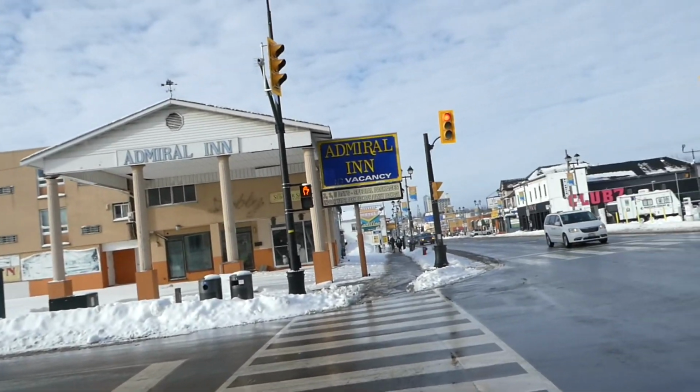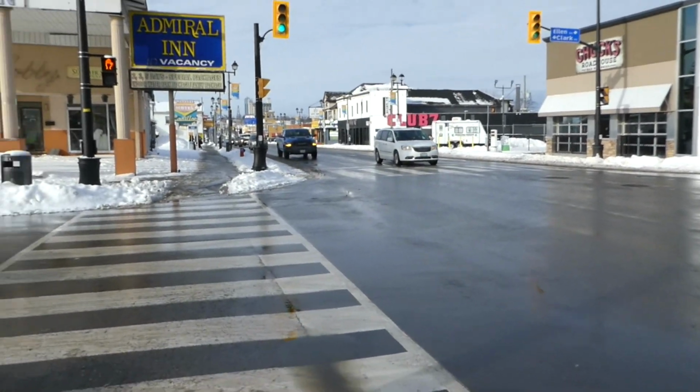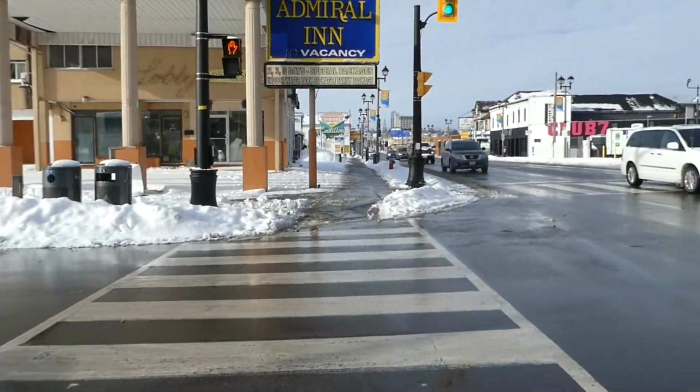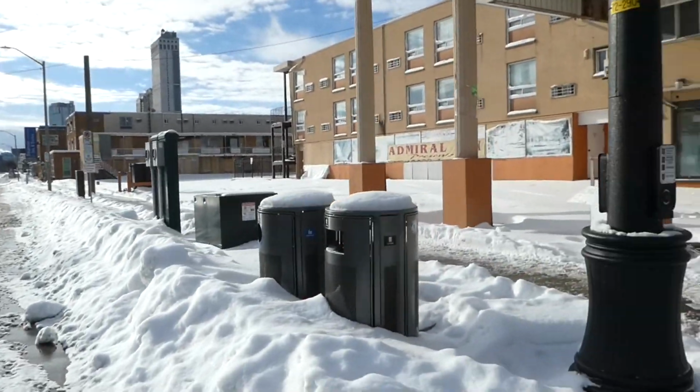And look, there's the Admiral Inn. And again, guys, happy holidays, Merry Christmas to those that celebrated. Technically, it still is the holidays, but at least half of everybody's not working.